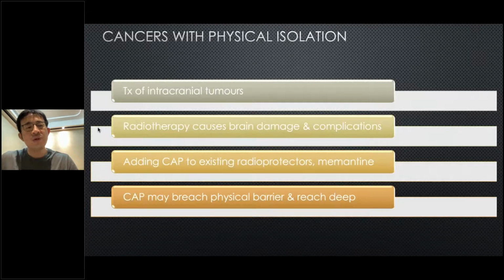Traditionally, the treatment for intracranial tumors is very difficult because, for example, if we give radiotherapy for brain cancer, it will cause damage to the adjacent healthy brain tissue, therefore brain damage and lots of complications. Adding CAP to existing radioprotectors such as momentum will significantly change this scenario. And CAP may also help to breach the physical barrier and reach very deep space for these types of tumors.